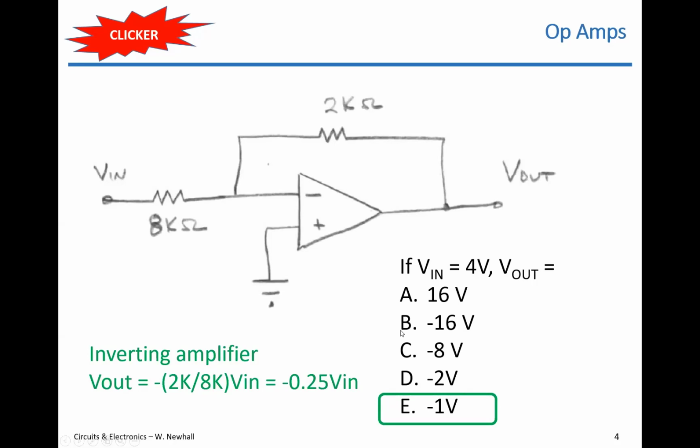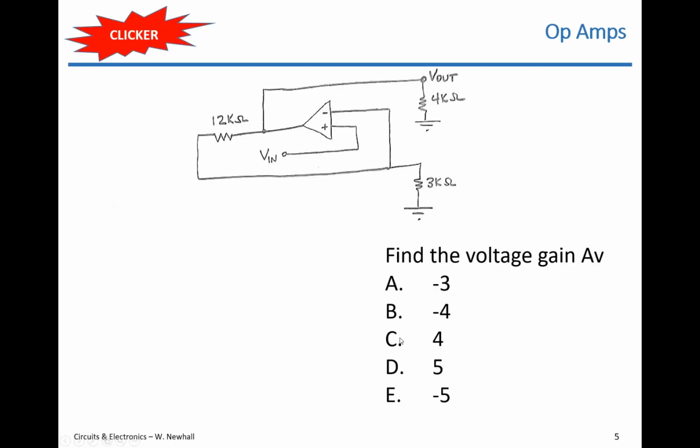All right, let's do another op amp problem. How about this one? I'll give you a hint, you should still be able to do this one quickly. So take 30 seconds and try this.